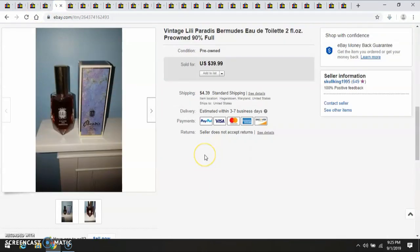I got this Lily Bermuda, or Paradis Bermudis Eau de Toilette. I bought it in a lot of stuff at a flea market for, I think it was probably 10 bucks for 5 or 6 items. I'm thinking it was more like 5, so I paid $2 for it. Sold it for full asking price of $39.99.